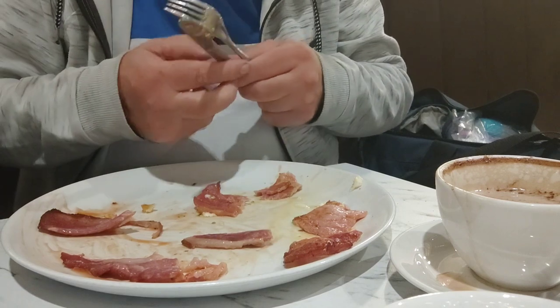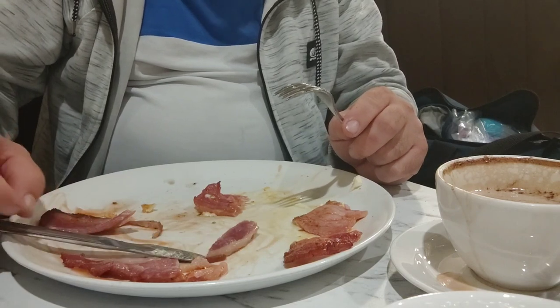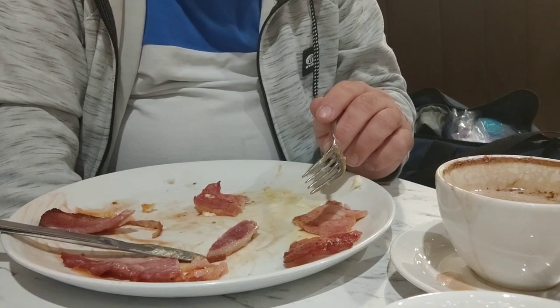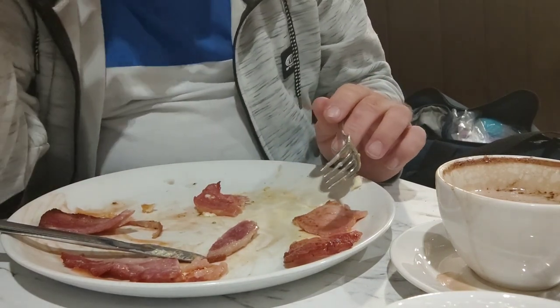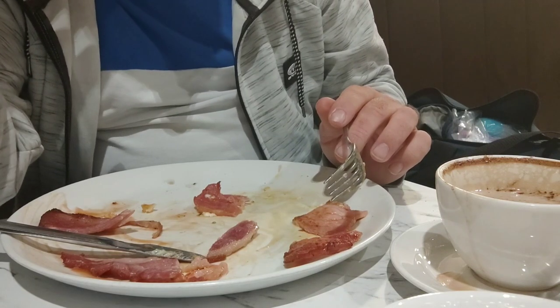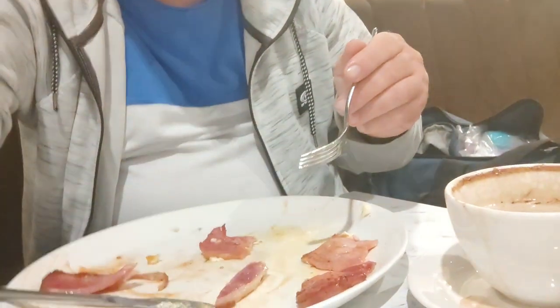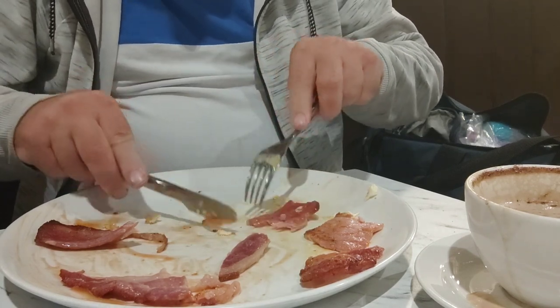Right, let's just finish this bacon off then. Right then, let's eat this bacon. Tastes a bit salty. I can't remember now, is back bacon salted or is it the other way around? You'll have to tell me in the comments, guys, but it tastes nice. I can't knock this. There's a couple of little bits of fat, but you always get fat on bacon.